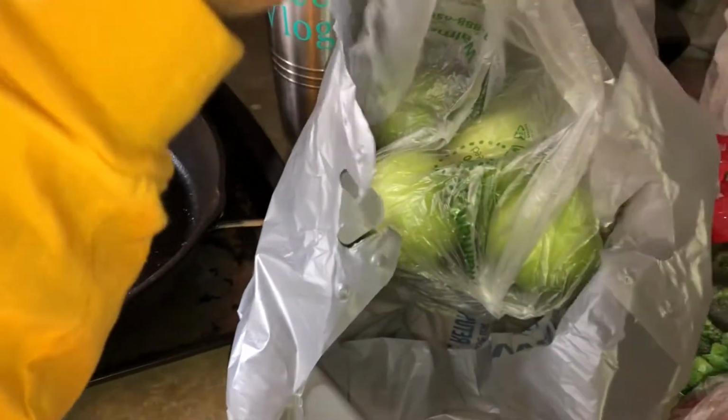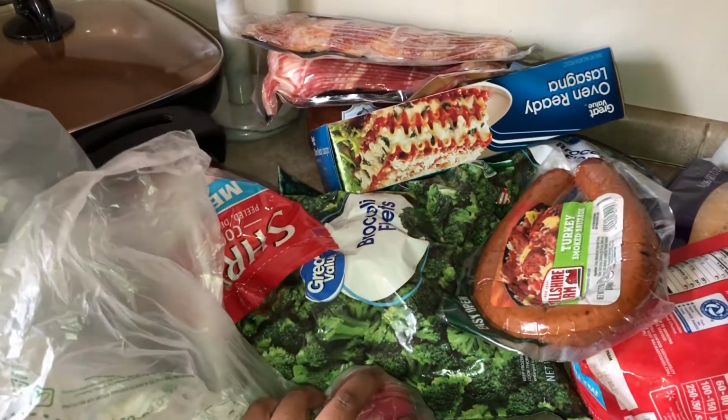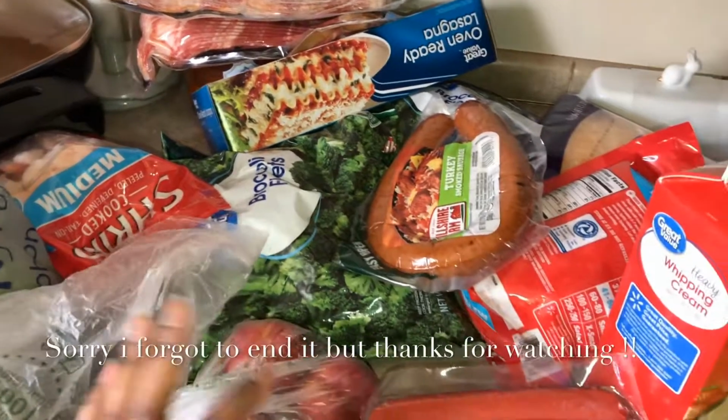Four things of Granny Smith apples. And we got 3 things of plums. And that's all.